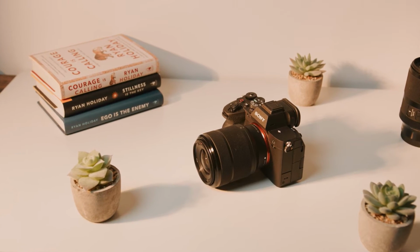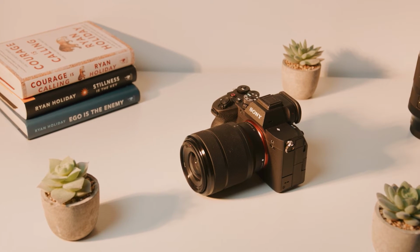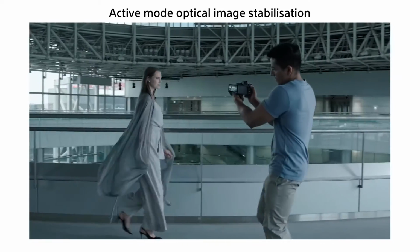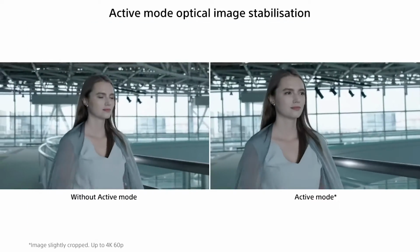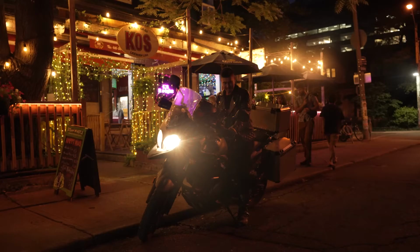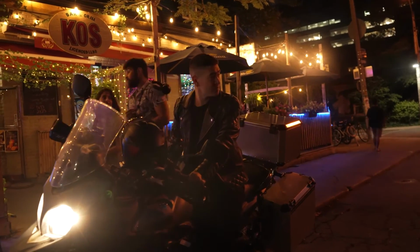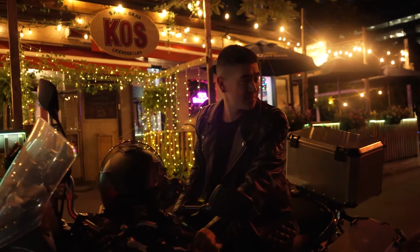All right, now I know we've talked a lot about the sensor in the A7 IV, but one feature I usually find goes unnoticed or just gets forgotten about is the insane in-body stabilization. Not only does it have really good body stabilization, because I can hold this camera, it's fairly light, walk around with it, and I don't get jittery or shaky footage, and my lens also does not have any kind of stabilization in it.